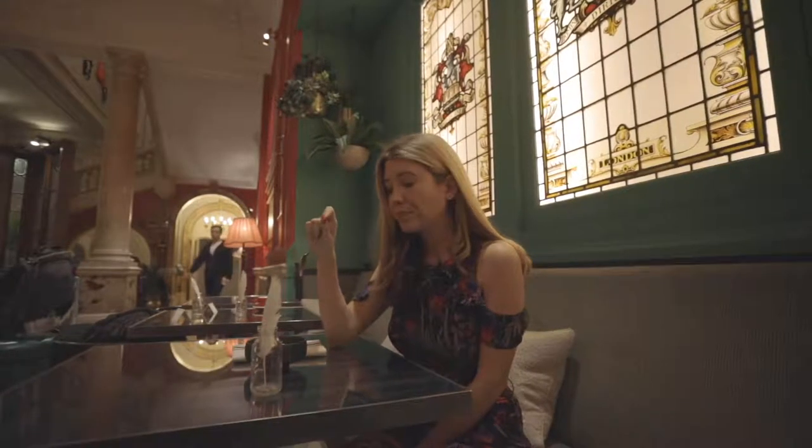I've never actually had an apple cheesecake before, so I'm really looking forward to this. Very creamy cheesecake filling, delicious pieces of apple with cinnamon, and a very moreish biscuity base. Heavenly.